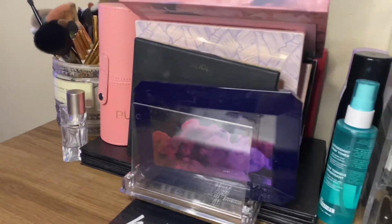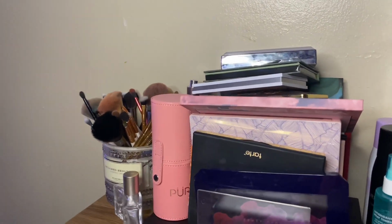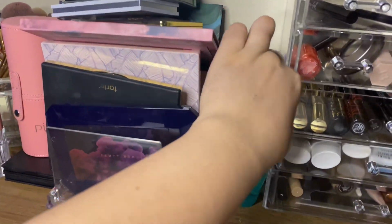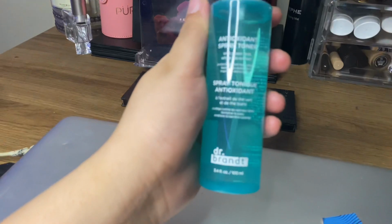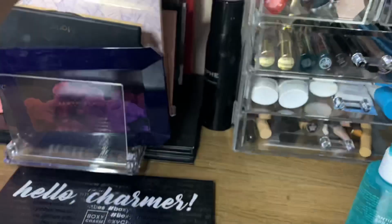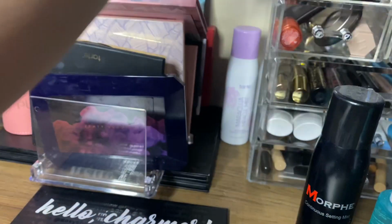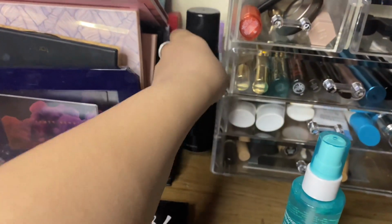So here I have my 2 biggest palettes, and then I have a mixture here, which I do have to organize, so please don't judge me. Like I said, there's a lot that I have to do. Here I keep my setting sprays. So I have, oh my god, this is a mess. I have my Dr. Brandon one, not so special, huh? And then I have my Morphe one in this corner, and then I have my Tarte one. Nothing special, it's just the perfect corner for it.